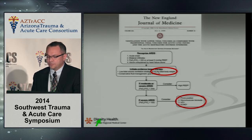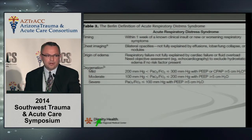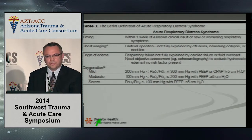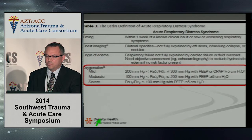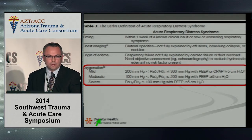of these other adjuncts. Just one thing to also keep in mind, that the definition for acute lung injury and ARDS has changed within the last year or two. The Berlin classification is now kind of the standard reference. When you look at it in more detail, it hovers around the oxygenation, and what was once thought to be mild or acute lung injury is now mild ARDS and onwards. The P-to-F ratio below 100 is severe ARDS.